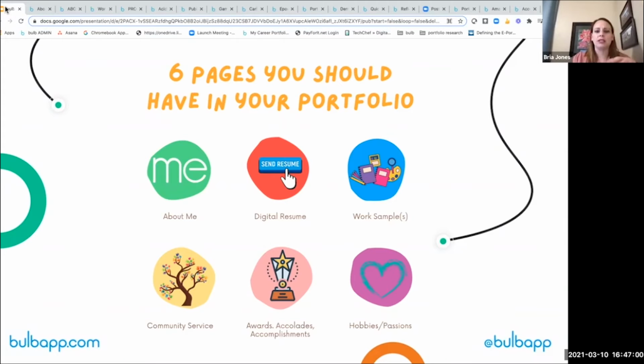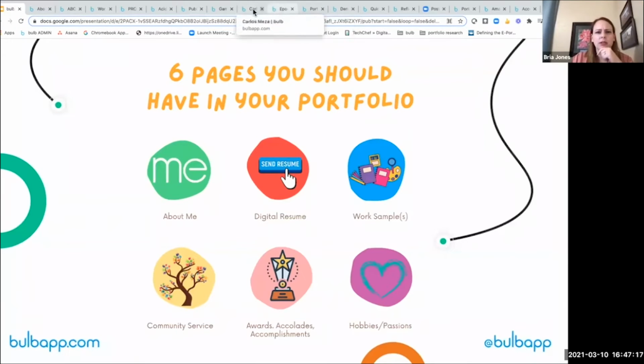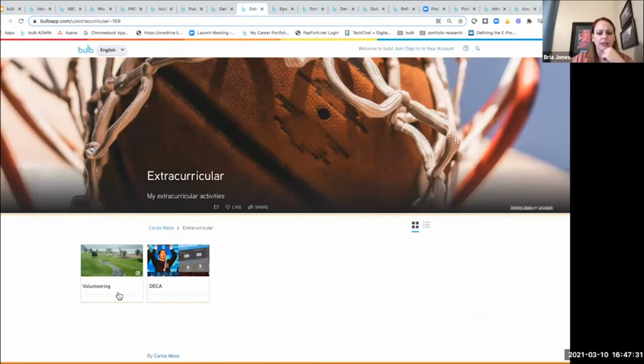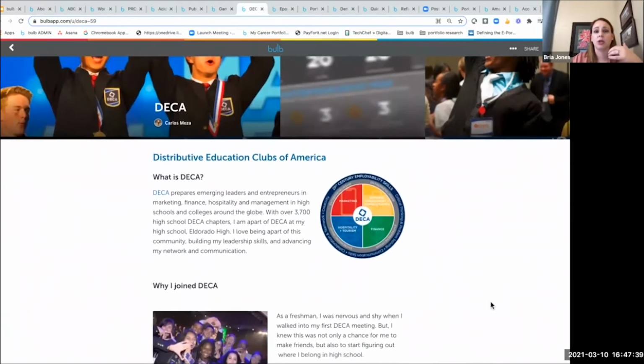So the next thing I really want to dig into is kind of these bottom three: community service, awards, accolades, certifications, and hobbies and passions. These all continue to be components of your story, and they're great things that you should add into your portfolio. So let's come over here to Carlos. And Carlos has a great portfolio: who I am, here are the interests, his academic work. And he has actually an extracurricular page here where he has his volunteering and DECA as well in terms of interests that he has. And he did a really great job describing his participation.